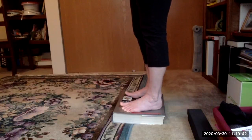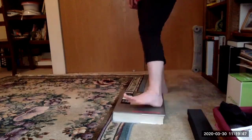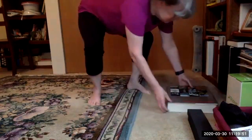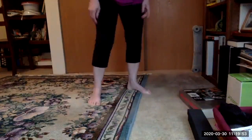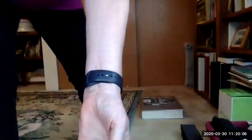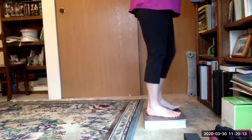Go ahead and find a wall or a shelf, not something that will fall over on you, a counter. We're going to do heel lifts, but this is also a balancing movement. That's why I'm asking you to find a wall nearby, just as a safe point. So you're just going to stand with parallel feet.